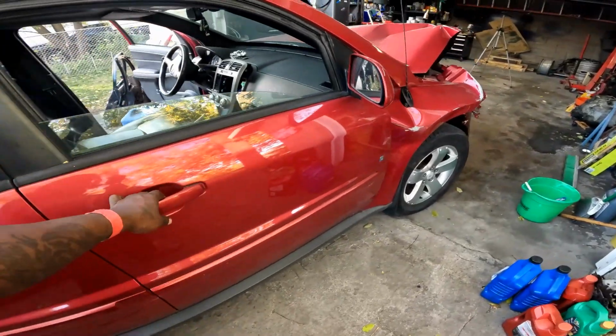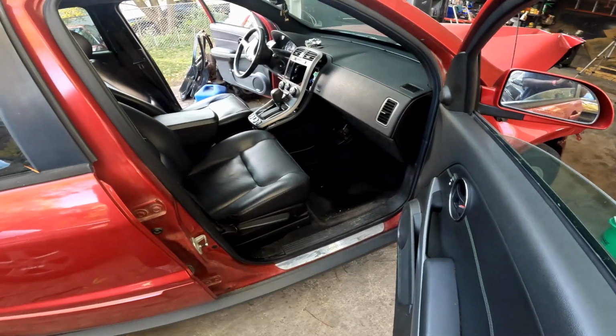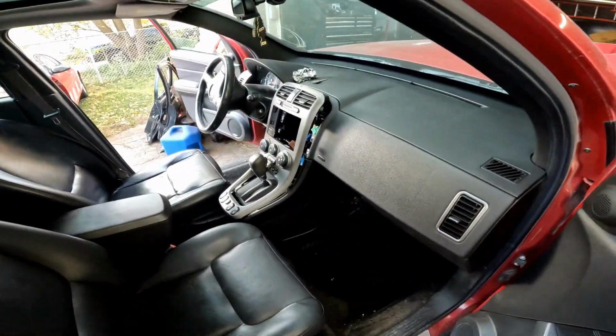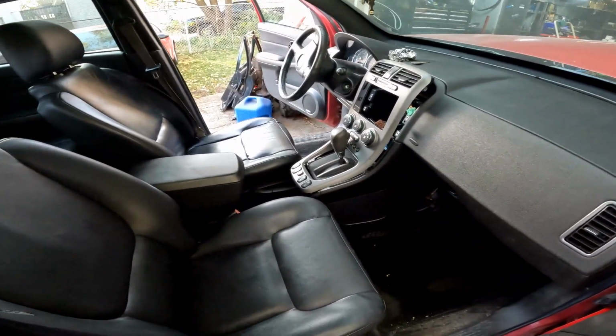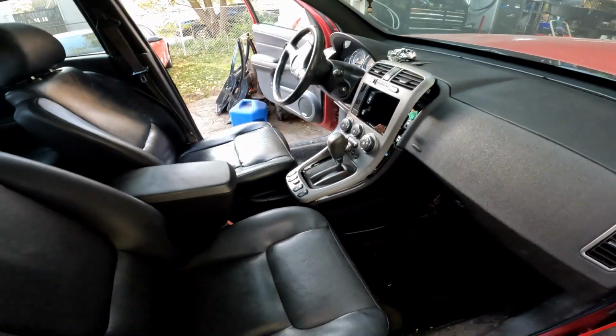I'll be using these doors on another build. So this car is going to be getting used for parts on two different builds. One is that Pontiac Torrent 2006. The other one will be a 2006 Chevy Equinox. But there's these leather seats and center console and stuff. And the carpet, I do believe, is going into the other Pontiac Torrent.